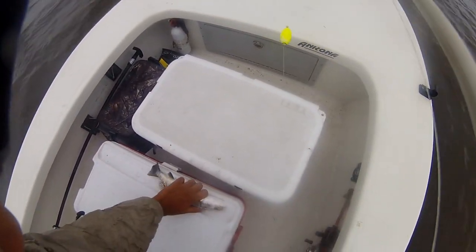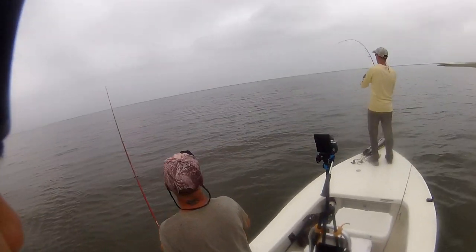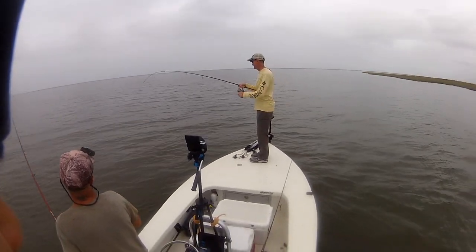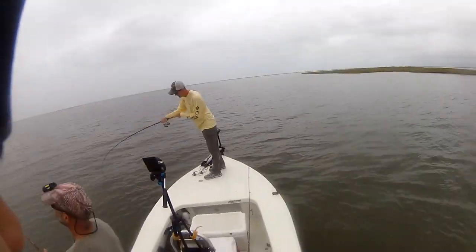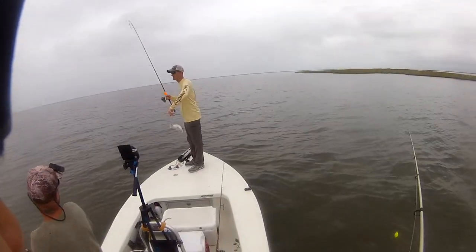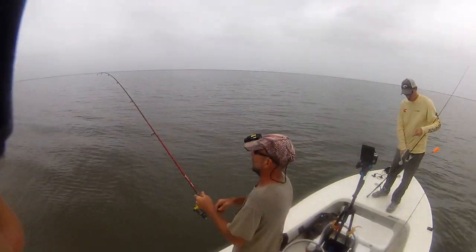So we drifted back around the point and back to this first spot where John had hooked those first two nice fish. Oh, there is a nice fish. 10-pound trout. Might be a trout. Hasn't come up yet. Oh, here we go. Me too, man. That's a trout. You got a trout. Awesome. I got a medium-sized target.